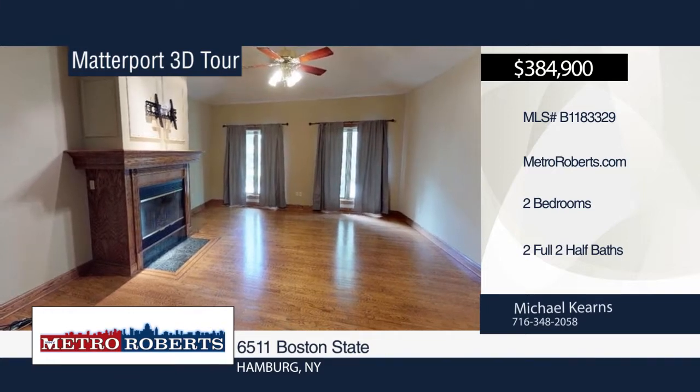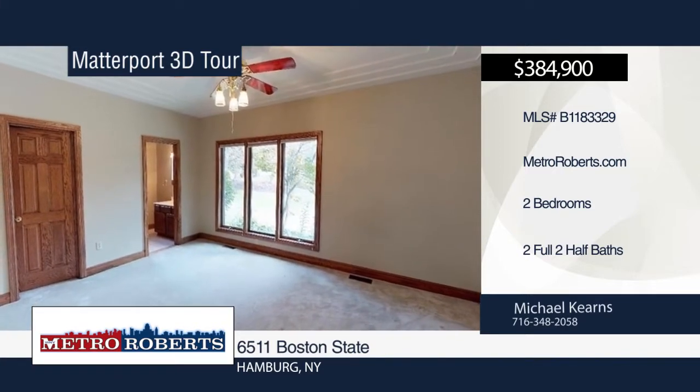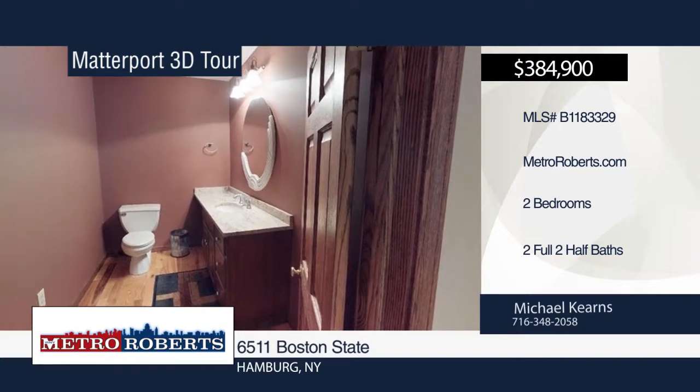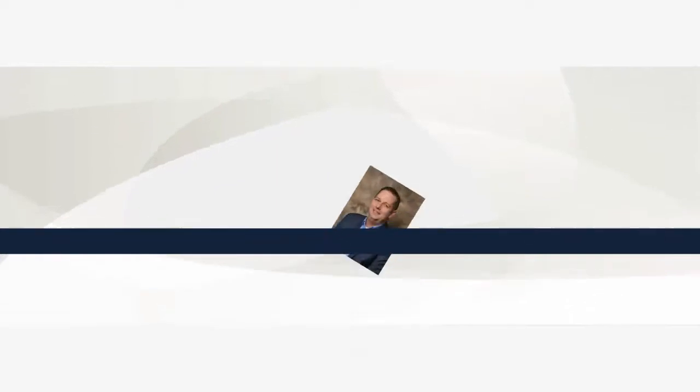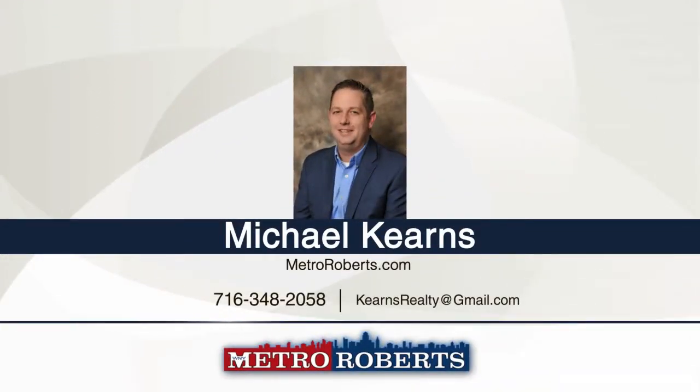The lower level is perfect for entertaining with a half bath, billiard room, living room with a fireplace, and a workout room. This property also has a tax reduction. Call Michael Kearns today to schedule your private showing. Matterport 3D tours can be viewed on MetroRoberts.com.